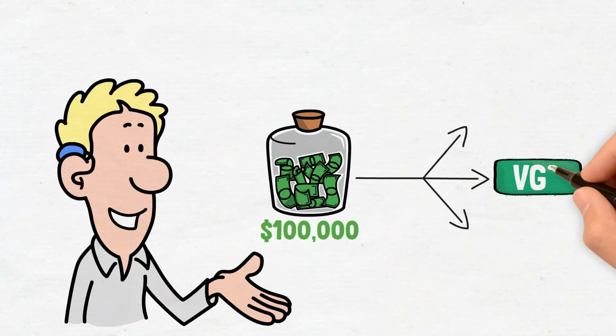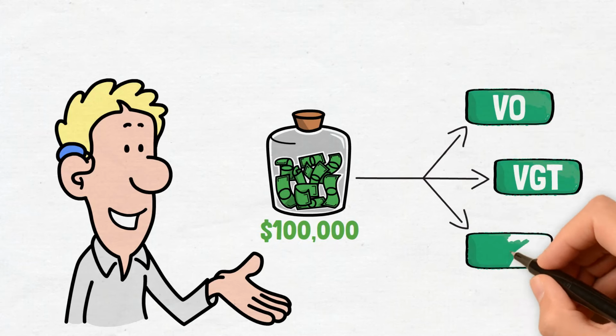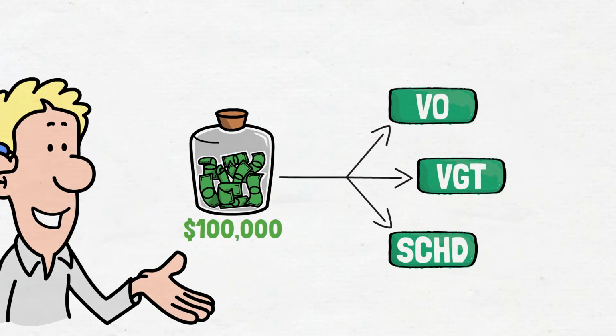This approach not only enhances growth potential, but also provides a steady income stream, making it an excellent strategy for long-term wealth building.